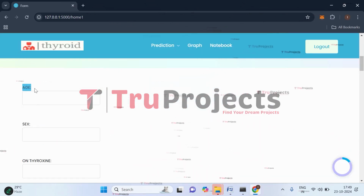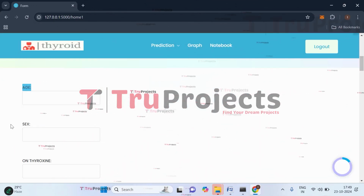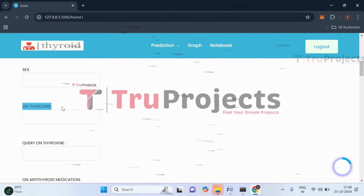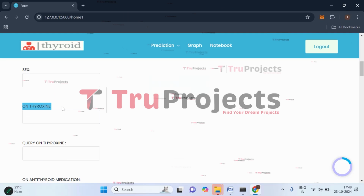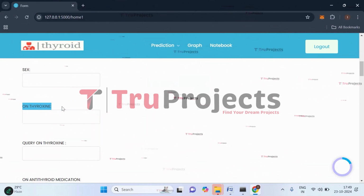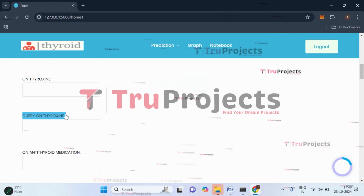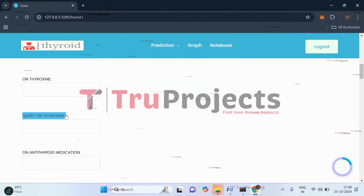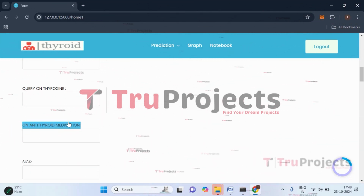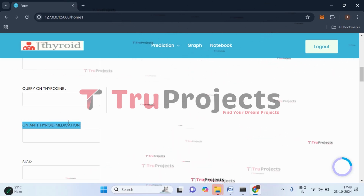Let's understand them first. The first one we have is the age of the person, gender of the person. The next we have is on thyroxine. This indicates whether the patient is currently taking thyroxine, that is a hormone replacement therapy for hypothyroidism. Next we have query on thyroxine. It's a question about whether the patient has been prescribed thyroxine in the past. Next one is on anti-thyroid medication. It indicates if a patient is currently taking medication to reduce thyroid hormone production.